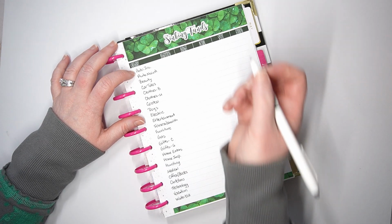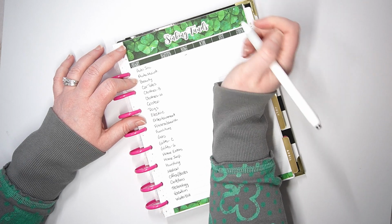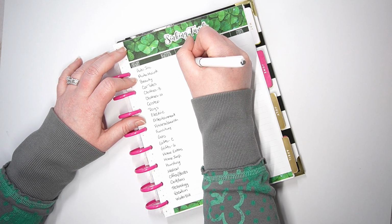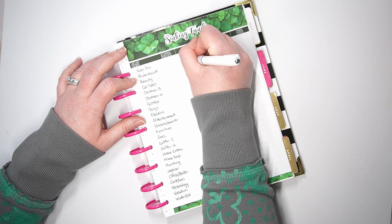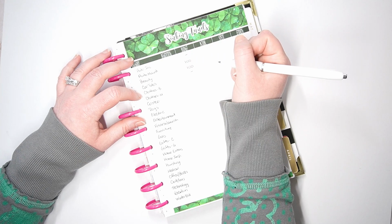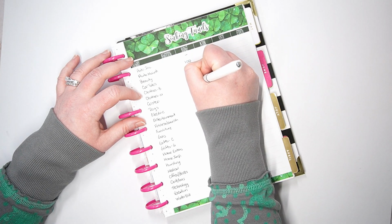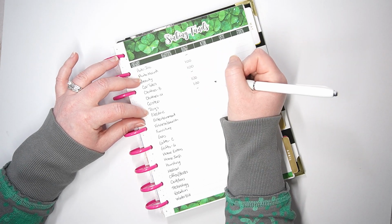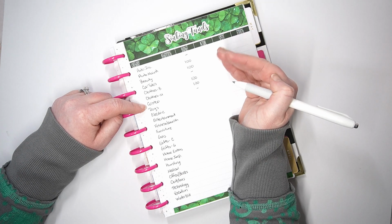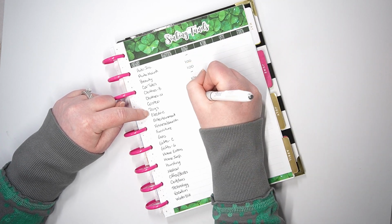So for auto insurance, we are not contributing towards. We've funded it for this year already. Next we have auto maintenance, which we are adding 100. Beauty, we are adding 100. Car tabs is funded. For clothes, both Matt and I get 100. Costco is funded. Usually we don't use this very often because we do get a rebate back from Costco based on our spending for the year.